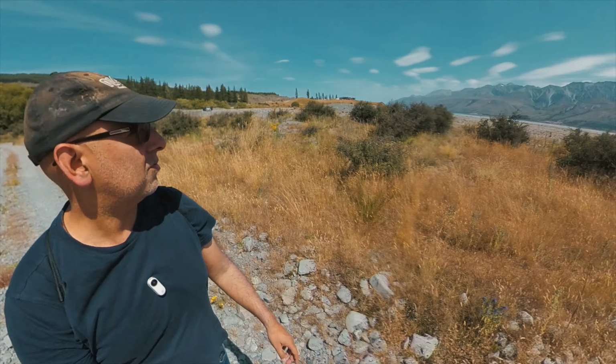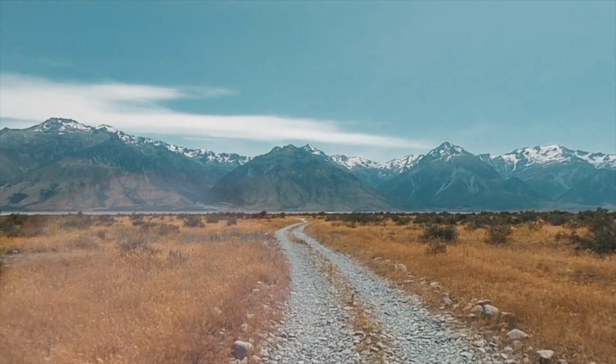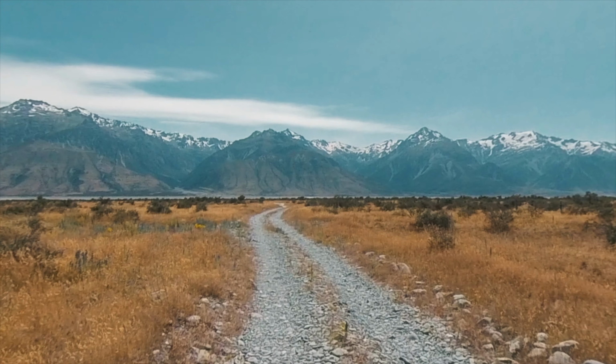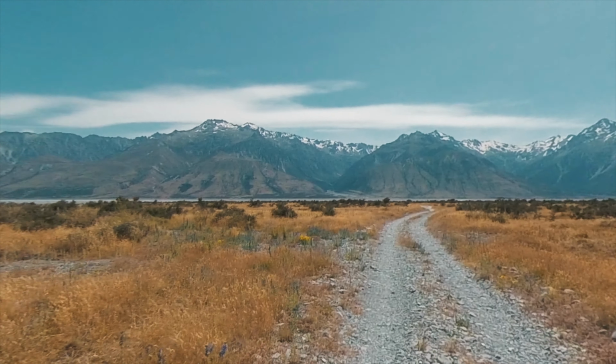and I just want to get a bit of a clearer view of the valley over there too, and maybe take a few long exposure photos using the Moment app, which I'm going to tell you all about, or I may already have told you all about. If I have, the link's here, and if I haven't, the link will be here. Alright, let's have a look around.